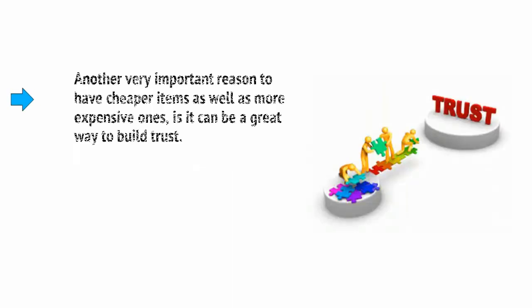Earlier on in this series, we described why it was so important to have multiple ranges of prices in order to attract a range of different types of buyers. When we looked at contrast, meanwhile, we saw that varying prices could be used to make items look like an even better bargain, or like they're of an even higher quality. But another very important reason to have cheaper items as well as more expensive ones is that it can be a great way to build trust.